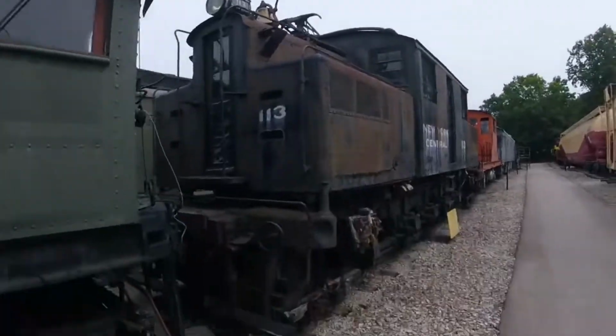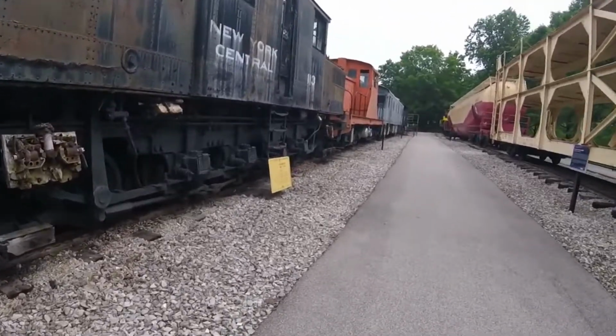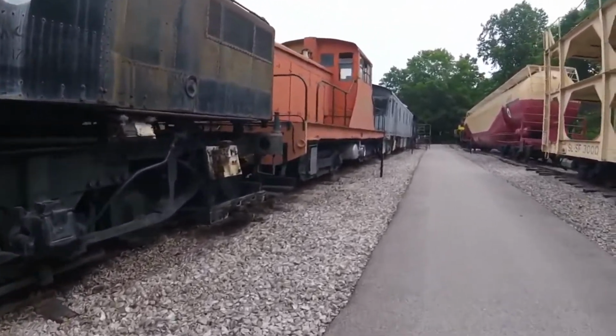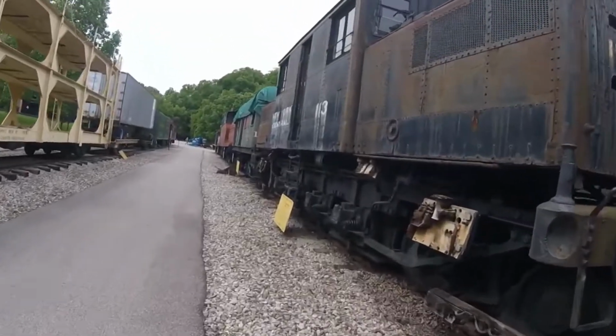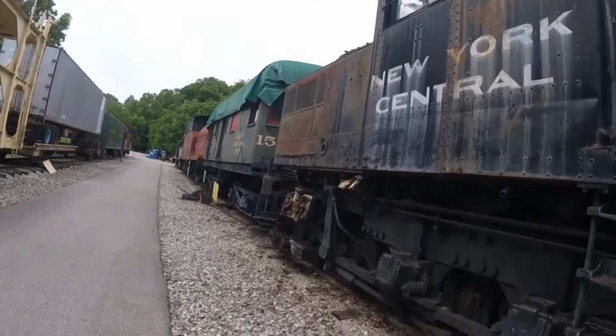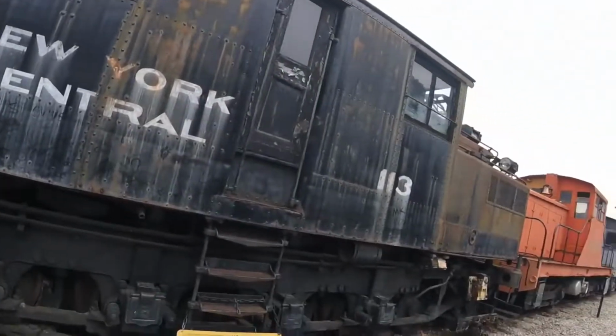Originally, this locomotive was used by the New York Central Railroad and numbered 3413. In 1908, it was renumbered 3213. Then in 1917, it was renumbered 1113. Then in 1936, it was renumbered 113.